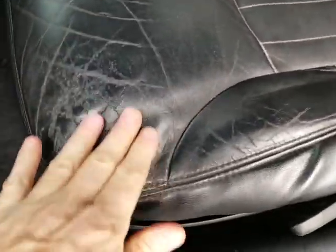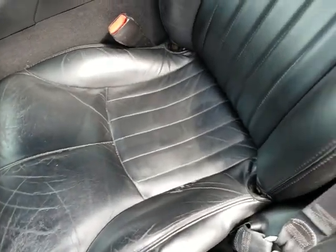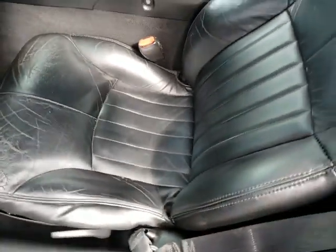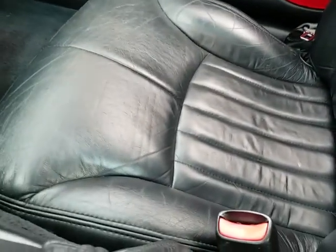Seats do not have any rips or tears. Got some wear and tear right here, but it's just cracking, like leather cracking. There's no holes in the seat. In fact, I had the outside bolster here replaced, so that's all new. Passenger side seat looks very nice. Carpeting looks excellent.